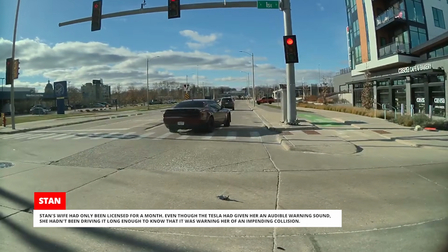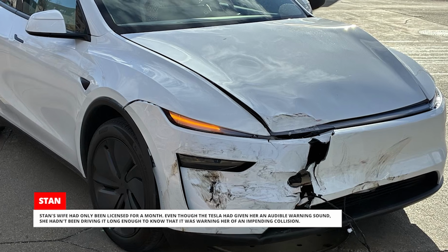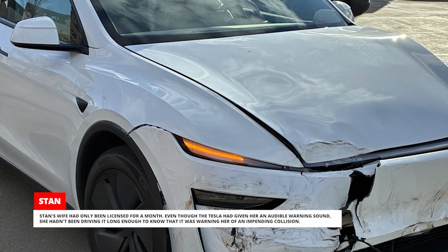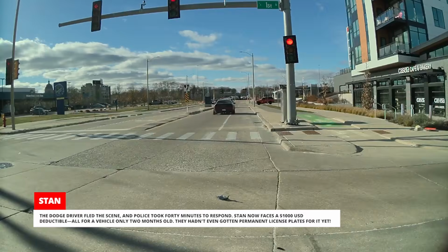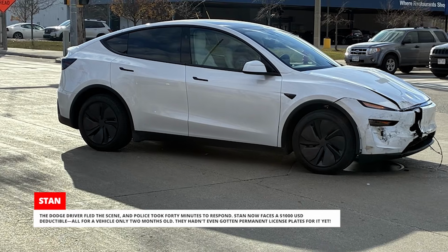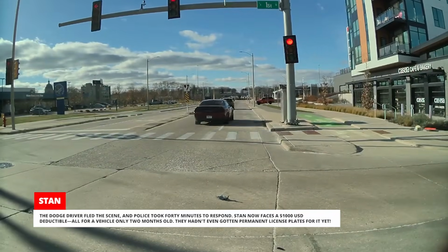Even though the Tesla had given her an audible warning sound, she hadn't been driving it long enough to know that it was warning her of an impending collision. The Dodge driver fled the scene, and police took 40 minutes to respond. Stan now faces a $1,000 deductible, all for a vehicle only 2 months old. They hadn't even gotten permanent license plates for it yet.